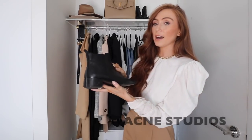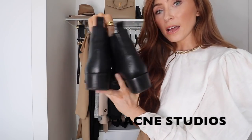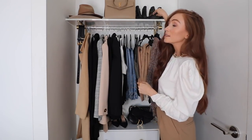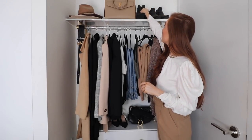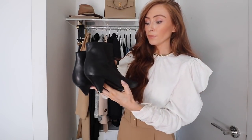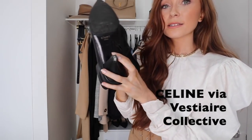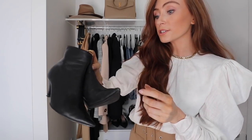The 2 pairs I have are my Chelsea boots from Acne Studios. Brilliant investment. They still do those boots, and honestly they're so good. And then I got this CELINE pair last year secondhand on Vestiaire Collective as well. CELINE Paris, pretty good condition to be fair.